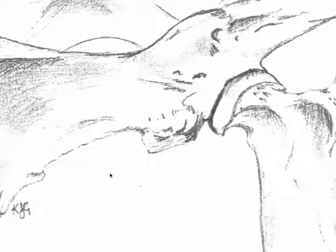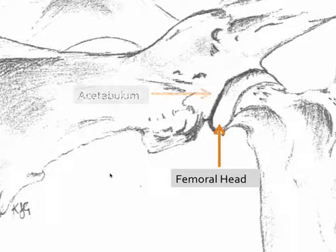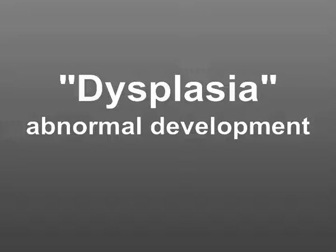This illustration shows the bones around the left hip of a dog. Here is the femoral head, and it's sat inside the acetabulum. Now the term dysplasia means abnormal development. So in hip dysplasia, we have an abnormal development of the hip joint.